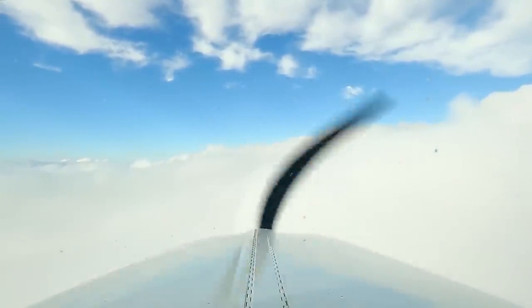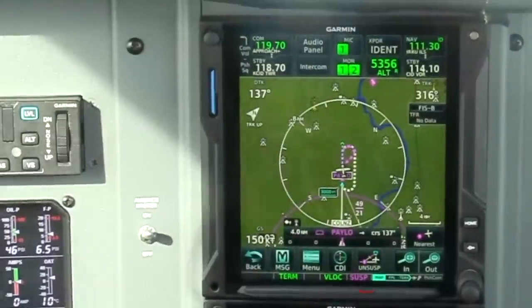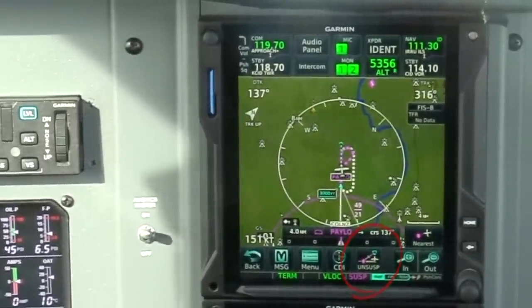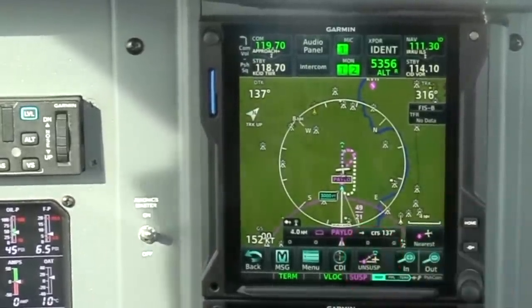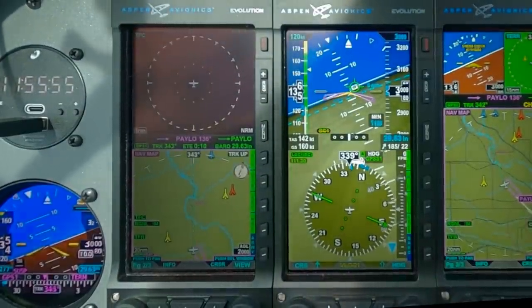Alright, so here's a question. How do I tell it to stay in the hold if that's what she wants me to do? It's just a matter of pushing the suspend button, showing us continue in the hold, and if I want to take that back, push it again, and we're back to just a reversal. This is GPSS, this is perfect.